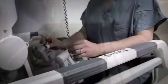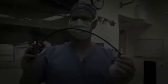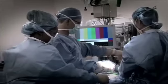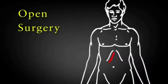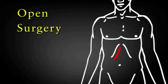But now, for many of the 1 million people each year who need gallbladder surgery, there's a new high-tech option. There's less scarring, less visualization. In some cases, you can scarcely tell that a person had an operation once they've recovered. Dr. Ben Schneider at Beth Israel Deaconess Medical Center was the first in Boston to perform the procedure, called a single-site robotic cholecystectomy. Traditional open gallbladder removal involves a 6-inch incision under the right rib.